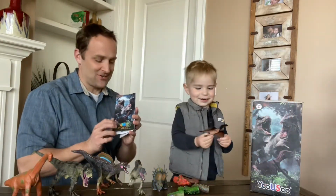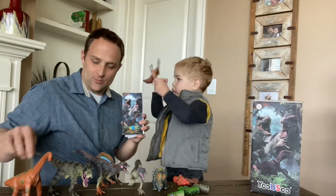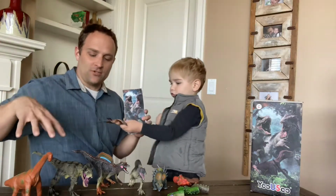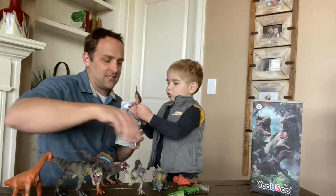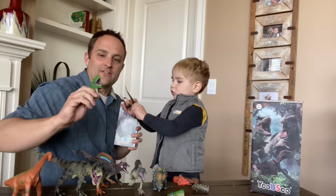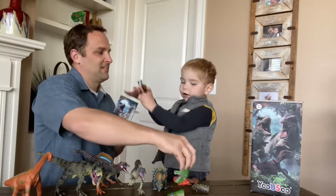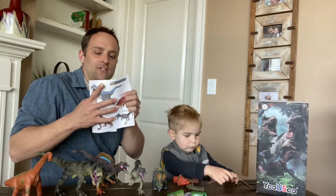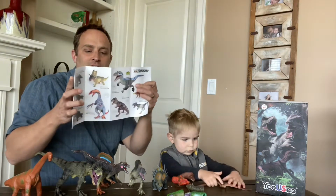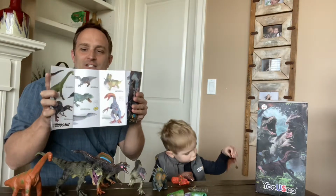Hi, shoppers. Okay, so we've got our dinosaur set today. It comes with two, three, four, about five large dinosaurs, all very high quality, hard plastic, and then about five finger puppets. It also has this really neat booklet. This is a high quality toy, so it's got this booklet that tells you the names of the dinosaurs. So kind of educational for the kids.